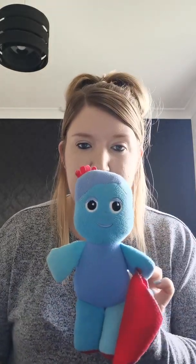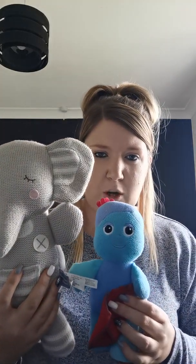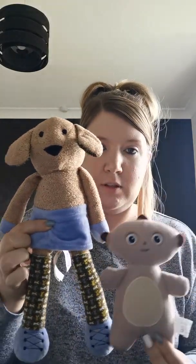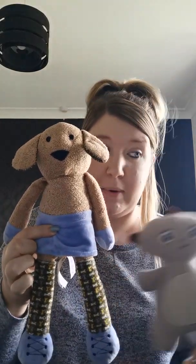What about my Eagle Piggle? Here's Macca Packer. Oh, he's bigger than Macca Packer, but is he as big as my elephant? Which one do you think he should go into? I think he should go into the small group. Let's pop him into the small one. And I've got my tall dog. So he's bigger than Macca Packer.